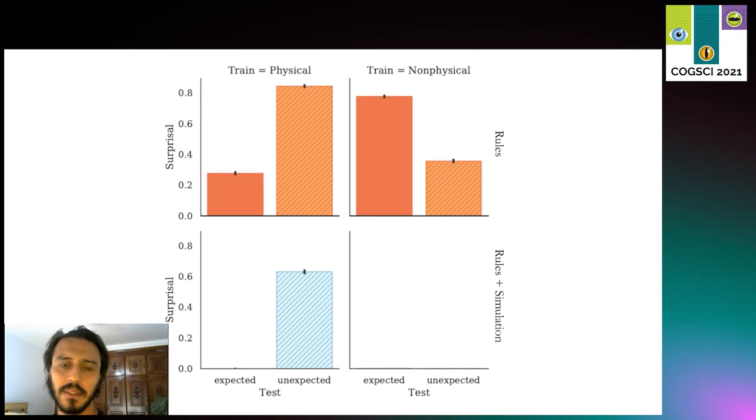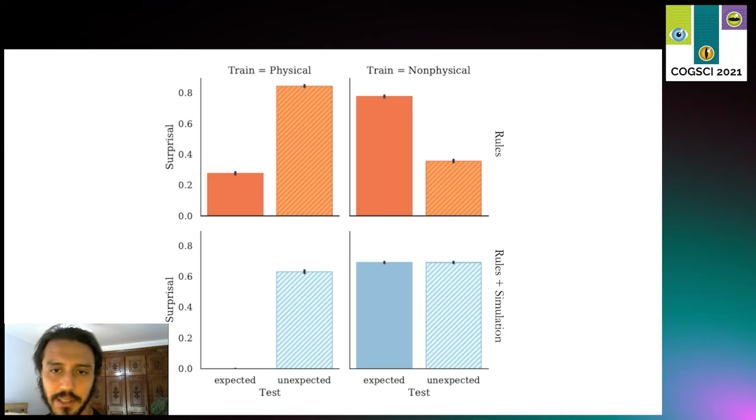Now the simulation augmented model, on the other hand, generates additional examples using its simulator that contradict the non-physical examples that were in the training data. Therefore, it has trouble learning a program that accounts for the data, and as a result, it's moderately surprised by both kinds of test examples.